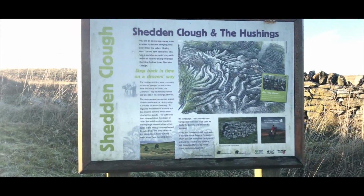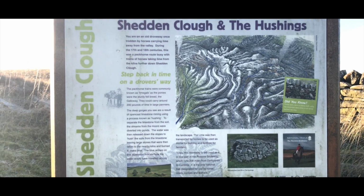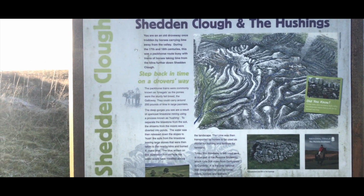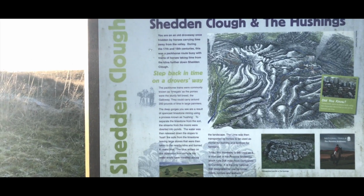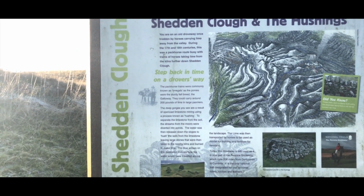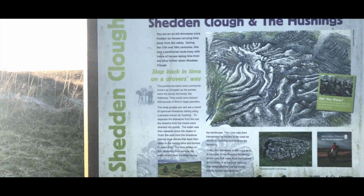Okay, so we've reached from the car park the sign for Shedden Clough and the Hushings, and it says, "You are on an old droveway once trodden by horses carrying lime away from the valley. During the 17th and 18th centuries this was a pack horse route, busy with trains of horses taking lime from the kilns further down Shedden Clough. The pack horse trains were commonly known as lime gals, as the ponies were the sturdy fell breed, the Galloway. They could carry around 200 pounds of lime in large panniers.